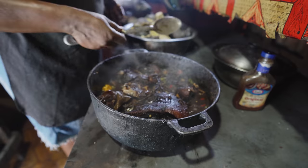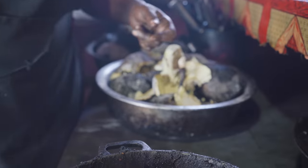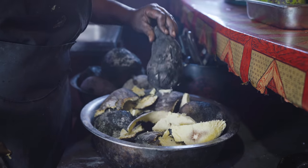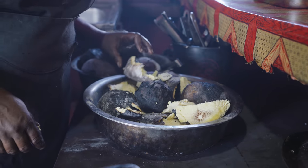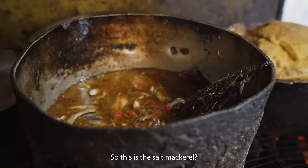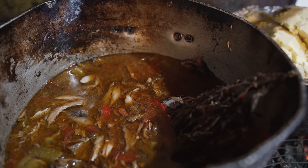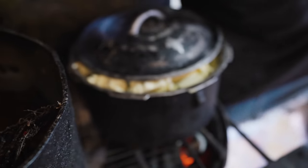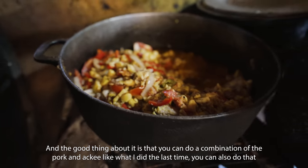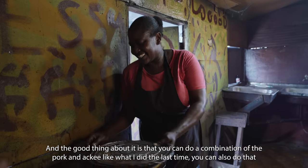My gosh. And to the yam them over there, so the roast breadfruit. Sweet potato and the roast breadfruit. So we have a sweet potato and the roast breadfruit over there. So this is the salt mackerel? Yes, sweet potato and the breadfruit. Oh my god, look on the salt mackerel. And this is the ackee and saltfish. Oh, you know, sir, we definitely want ackee and saltfish. And the good part about it, you can do like a combination. If I want pork and ackee, like me do last time, we can do that.